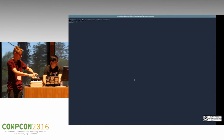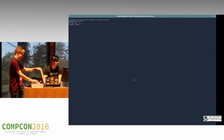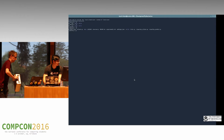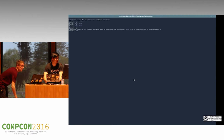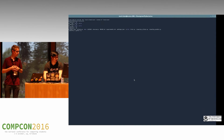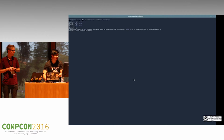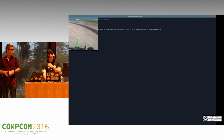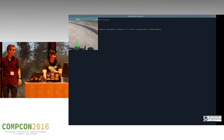And yes, this is a fancy controller. What's this one? Okay, so this is essentially what the data looked like while it was being collected. And the green line just dictates where it's going to turn, so left or right.